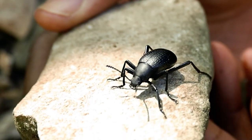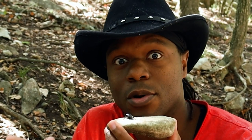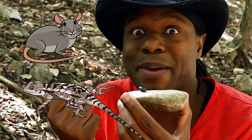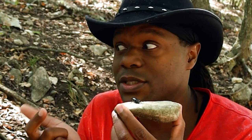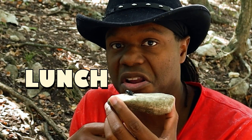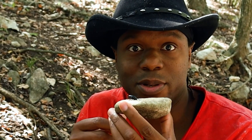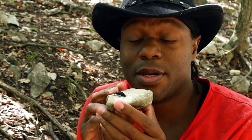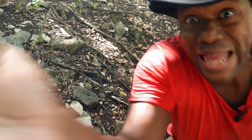Now, these guys, they have to be careful because there's a lot of things out here that eat blaps. Like, for one, rodents. Mice will eat them. Rats will eat them. Maybe some of the lizards, like the Texas spiny. The Texas spiny loves beetles. So if a blap goes up a tree, or if a Texas spiny's just hanging around, they'll have a go at this blap. He'll be done. Lunch or dinner. There's a lot of sagebrush lizards around here too. They'll eat this blap. So these blaps gotta be careful. But I'm gonna leave him here and I'm just gonna let him blap alone. Let's go. Blap!